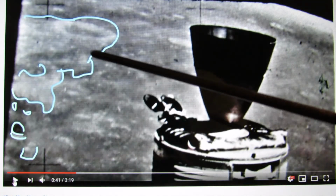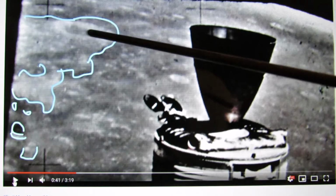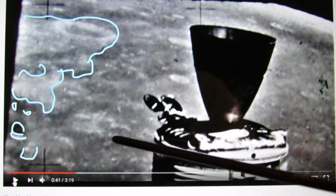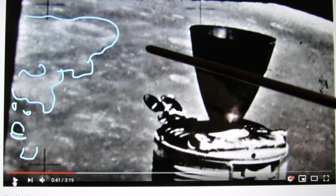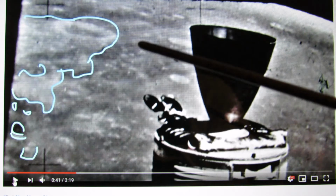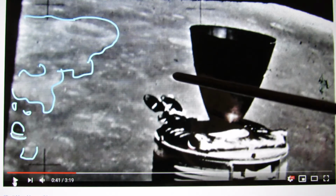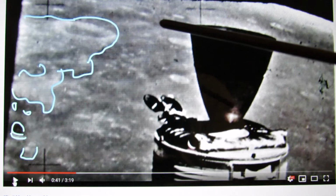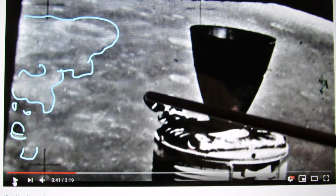Okay, so we see that there's a lot of structure here. There's even what looks like windows. It almost looks like it's transparent. Now, I've got another video in my Apollo playlist that shows an actual structure that comes down like a big bubble, and it's very beautiful looking, but it seems to be illuminated, and you can see it as the module is landing onto the surface of the moon. Now these things here look a little strange too. They certainly don't look like rocks. And this here looks like some kind of a landing pad or something going on.